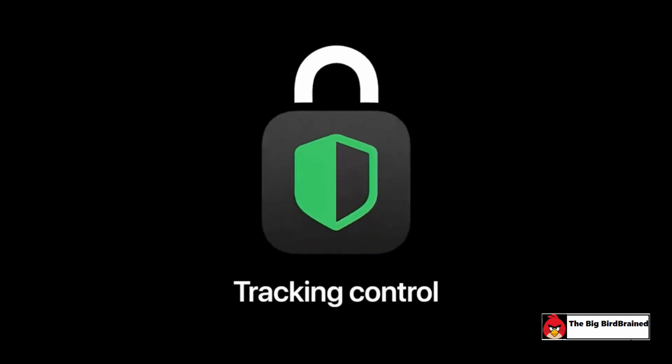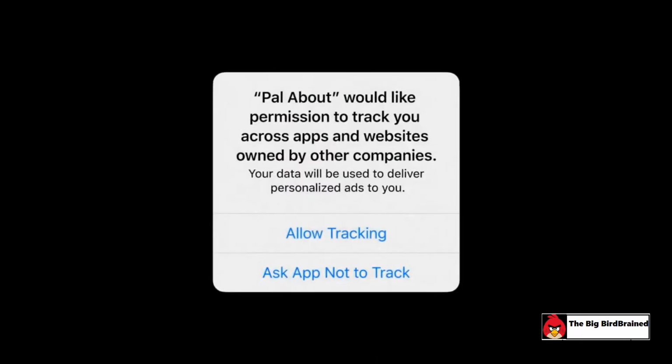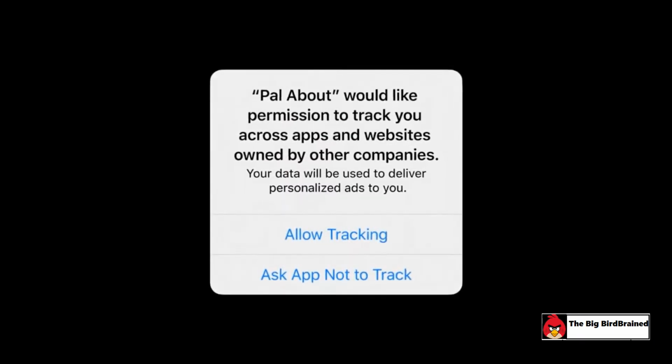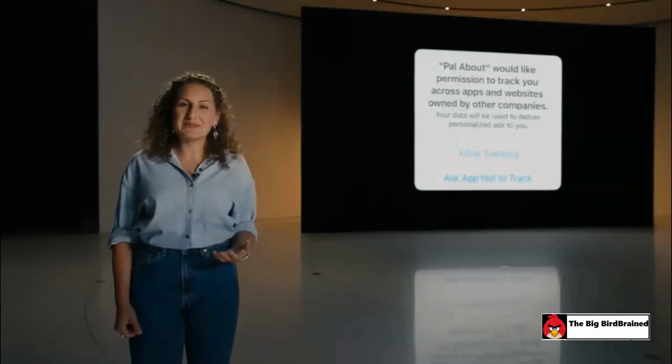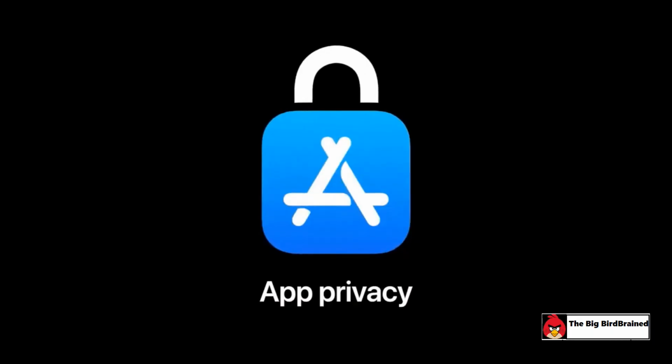Next, let's talk about tracking. Safari's intelligent tracking prevention has been really successful on the web. And this year, we wanted to help you with tracking in apps. We believe tracking should always be transparent and under your control. So moving forward, App Store policy will require apps to ask before tracking you across apps and websites owned by other companies. Last, let's talk about app privacy.